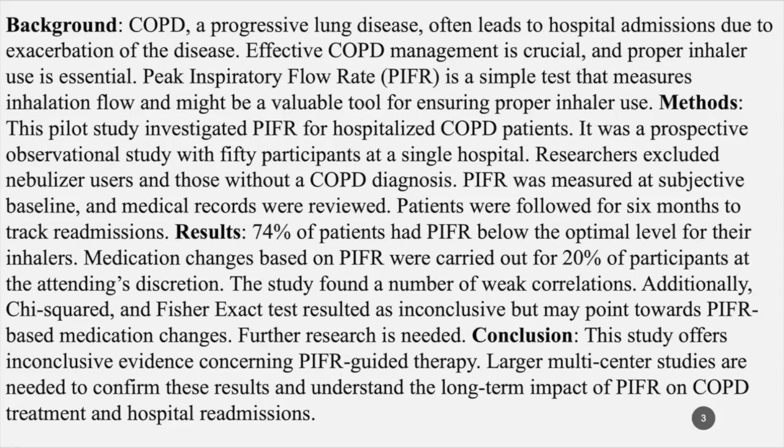And we look at the results, which were surprising. 74% of patients had a peak inspiratory flow rate that was below the optimal level for their inhalers. I would say, and I didn't track this, but literature also supports it, I would bet 60 to 80% or more were able to use their HFAs, pMDIs, that kind of thing, but were too good, is what I tell the patients. They were doing it too well. So 74% of those patients weren't able to use them effectively.